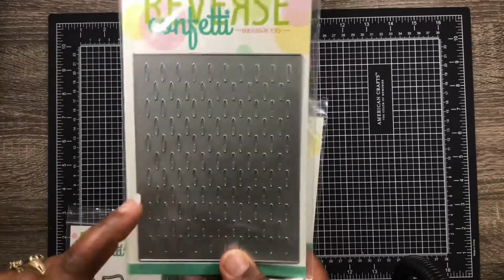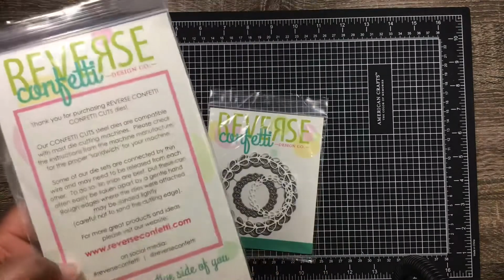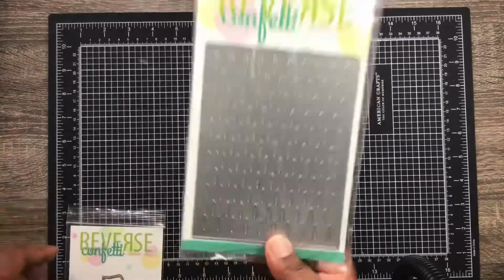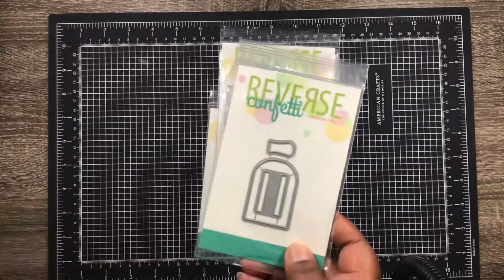This I do believe was $10, so it's just a background die, and you all know I love my background dies. I don't see what it is, but anyways, that, and then this was like $3 or something. It's a nice size little popsicle there.